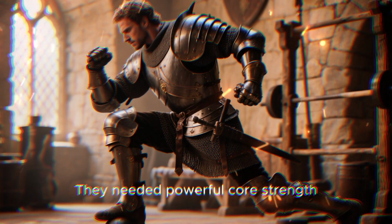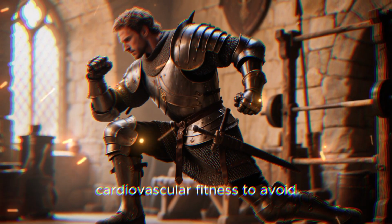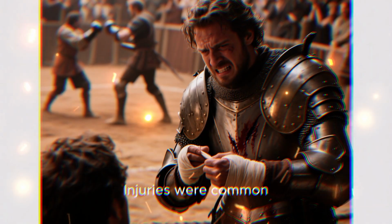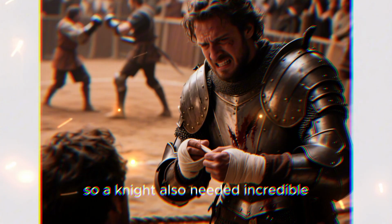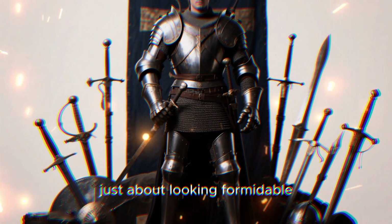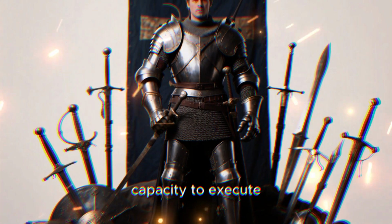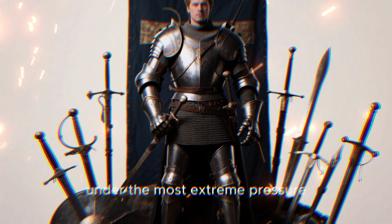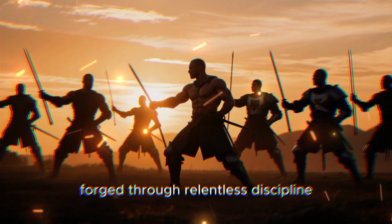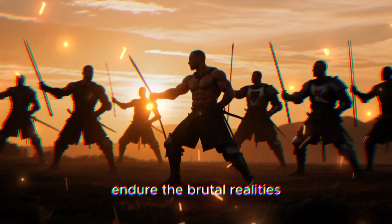They needed powerful core strength, strong legs, and exceptional cardiovascular fitness to avoid exhaustion, which in battle was a death sentence. Injuries were common, so a knight also needed incredible fortitude to push through pain and maintain focus. This wasn't just about looking formidable. It was about having the physical capacity to execute every other skill we've discussed under the most extreme pressure imaginable. Their bodies were their ultimate weapons, forged through relentless discipline and tireless effort, ensuring they could endure the brutal realities of medieval combat.